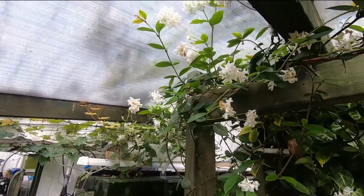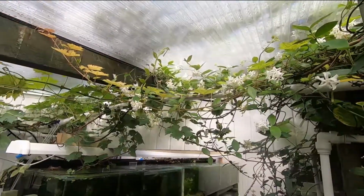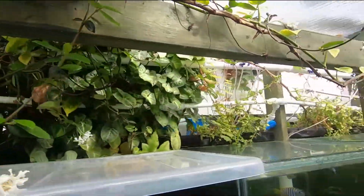That's the jasmine. It's in full flower, smells really nice. This is the first time it's flowered in 3 years. The vine as well is going crazy.